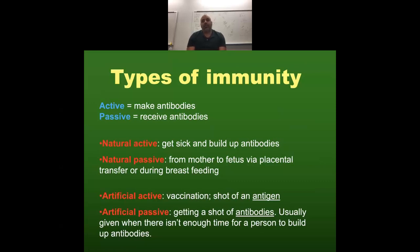Okay? Natural active is you catch chickenpox and develop antibodies. You caught it from your environment, you make antibodies. Artificial active is you go to the doctor and they give you a vaccination for chickenpox. You still develop antibodies, but it's considered artificial because it's medically induced. We gave you a vaccine so that you produce your own antibodies.